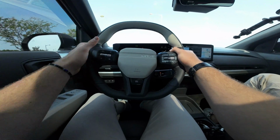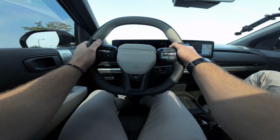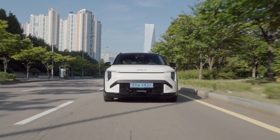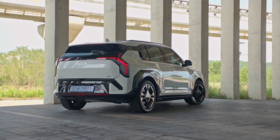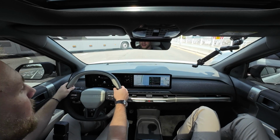So Kia say they've spent tens of thousands of hours with this car in the wind tunnels. So they've perfected the design at the front to try to minimize the drag coefficient. And they've even made the rear axle slightly narrower than the front. So it produces kind of like a boat effect where you get a wake of wind behind the car. And that's supposed to increase efficiency.